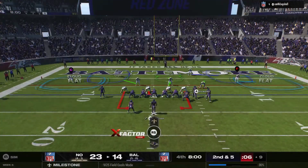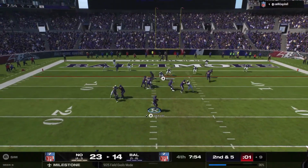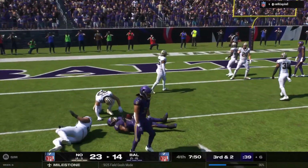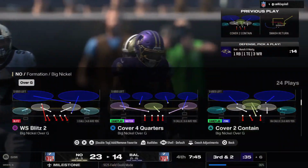What a shot. From the gun, Jackson. Open man is Bateman. He's got him. They'll get maybe 3 out of that one, and it's going to set up 3rd down.